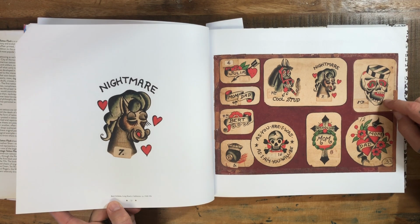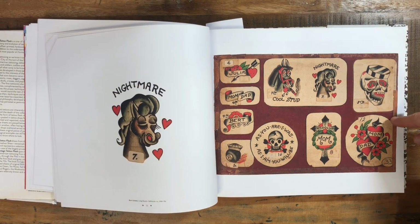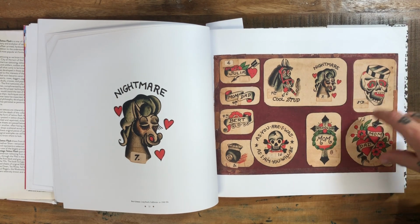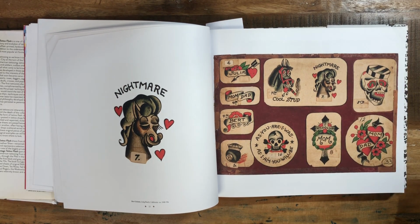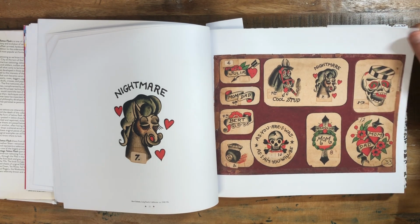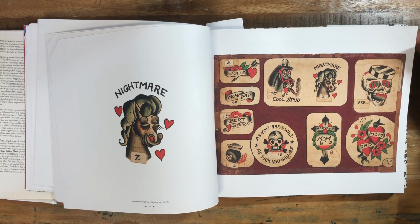Super fun. Bert Grimm images again. I really loved how Bert Grimm made these little cutouts of stuff with these colored backgrounds. I think it's striking for a page of flash, and just striking as an entire painting.